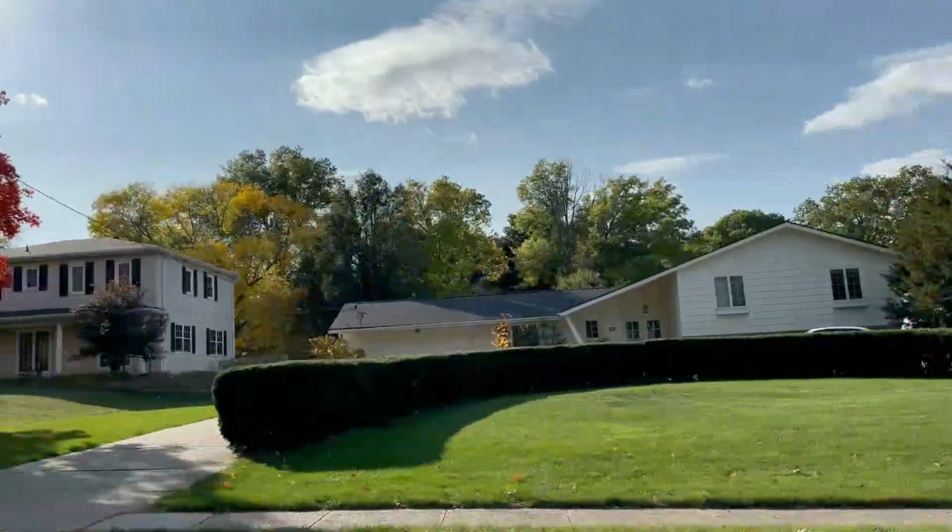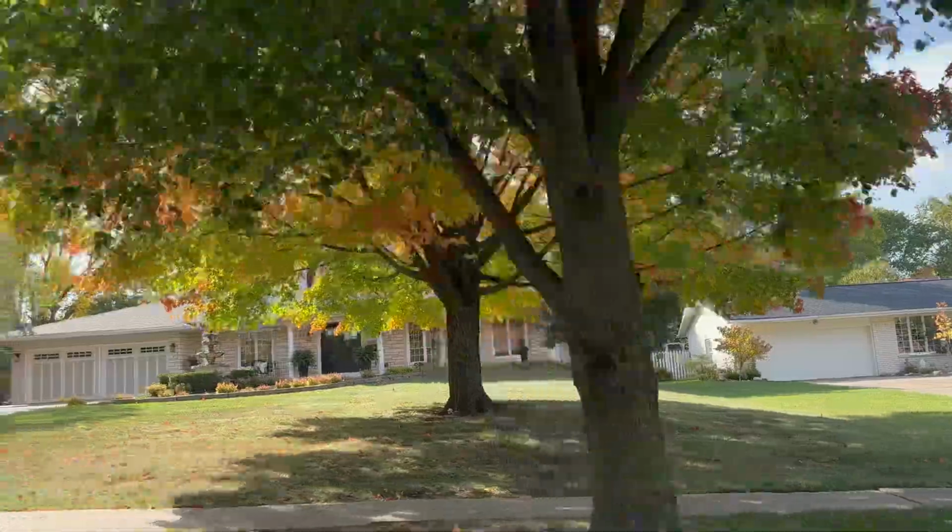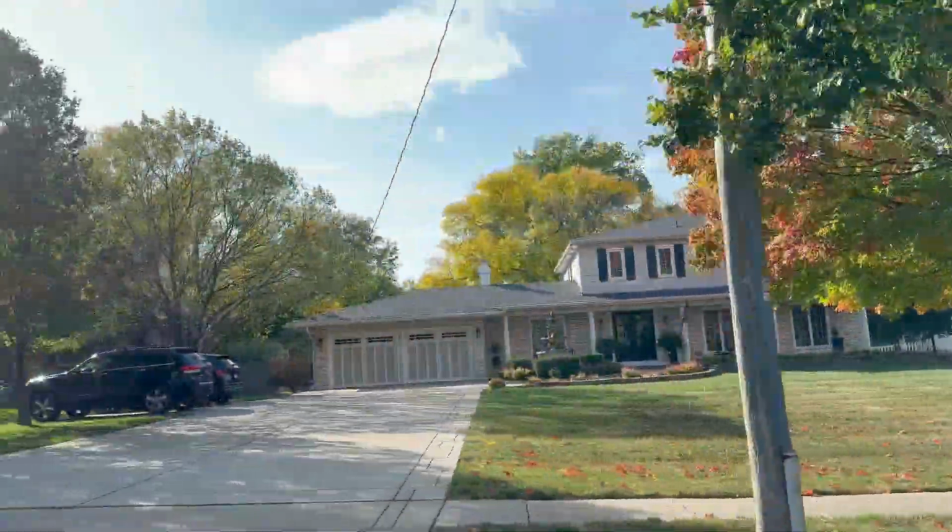Plus, the neighborhoods are well established. So the trees are big and they're beautiful in the fall. They're beautiful all the time. In the spring when they're brand new, in the fall when the leaves are changing color. Yeah, maybe in the winter when there's no leaves. Okay, you got me there. But then in the summer you just have big, beautiful, lush green trees everywhere.